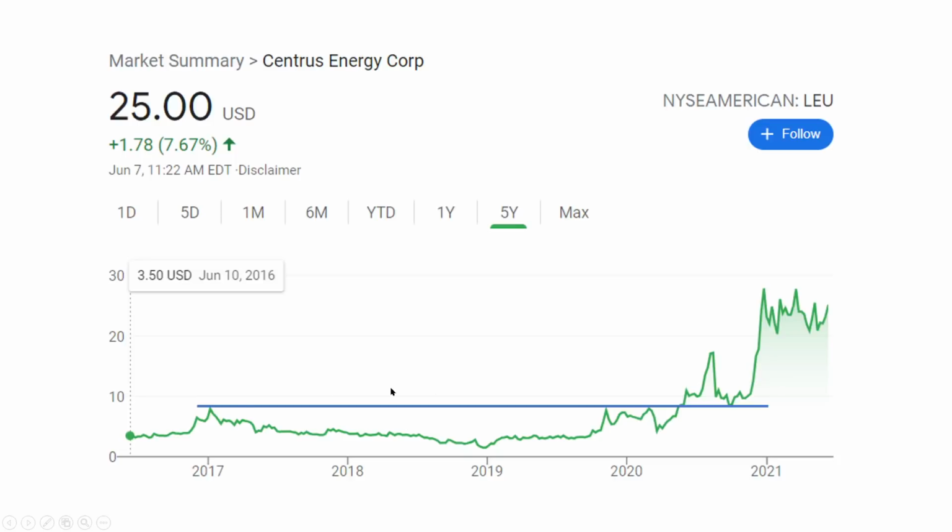Here's Centrus. Centrus, you've got the line going across. This is a base to jump from. Broke through. It came up, said, I'm too tired. Let's go back. Rested a little bit longer, and then took off. And now it rested through here, and I bet you we're going to see it take off again. That looks good.